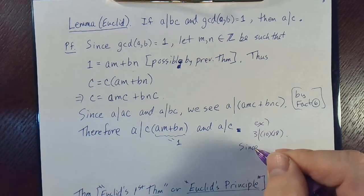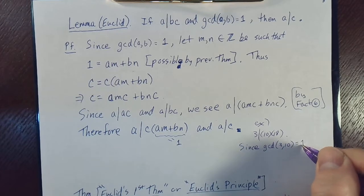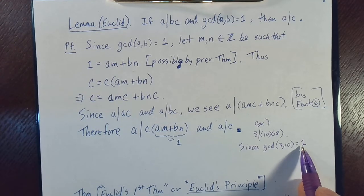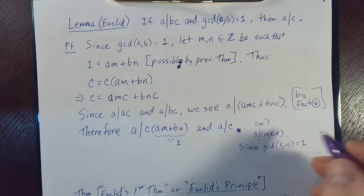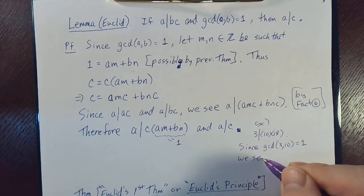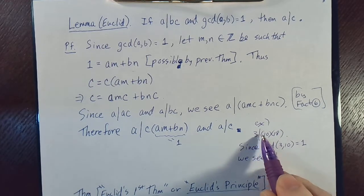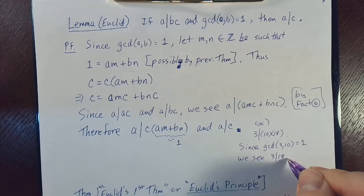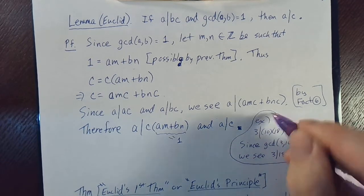Since the GCD of 3 and 10 is what? What's the greatest common divisor of 3 and 10? Well, clearly it's 1. So what this lemma is telling us is that 3 must divide 18. If the GCD of 3 and 10 is 1, they share no common factors other than 1, so 3 must divide 18, which of course we know it does. This example just demonstrates the lemma.